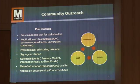When we were here before, we heard you in terms of the community outreach that we need to do, and we have lessons learned, and we're revising and regearing our community outreach efforts. One of the things I'm proposing is, because this project is so complex, perhaps we would have a pre-closure site visit so people could actually see exactly what was involved with this project. And that's something I'd like to work with the ANC in terms of doing, and perhaps inviting other stakeholders.